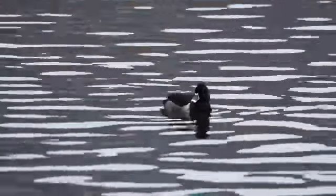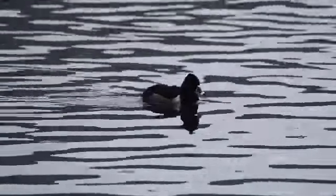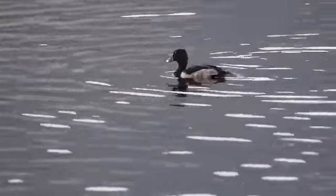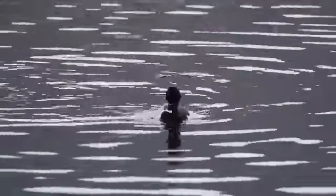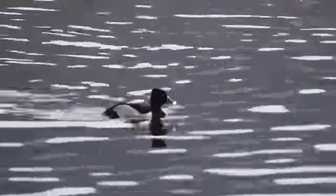Now, here's another diving duck. This is a really beautiful ringneck duck. And unlike the dabbling ducks, which feed primarily on the surface of the water, oh, there he goes. Diving ducks, like their name says, actually dive to the bottom of lakes and ponds to feed on those mollusks and crustaceans.